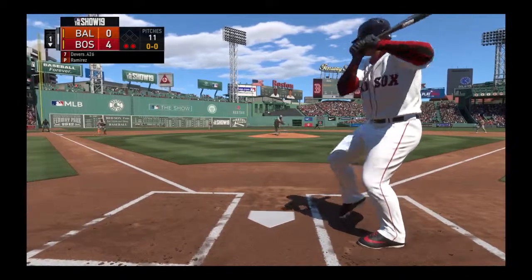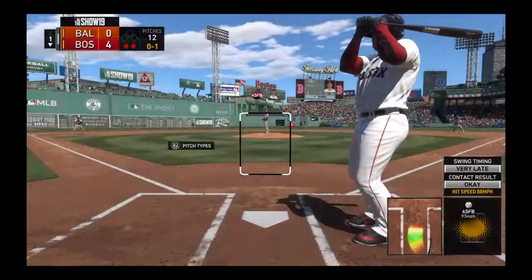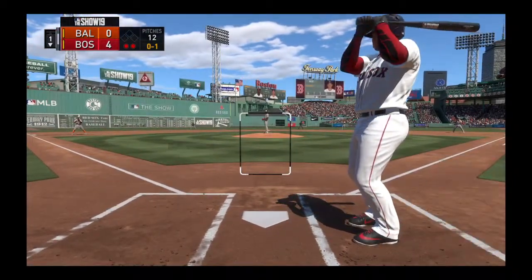Rafael Devers the next to bat. Swing and lift the ball foul off to the left and out of play. And he's definitely off to a fast start in the early part of the season.